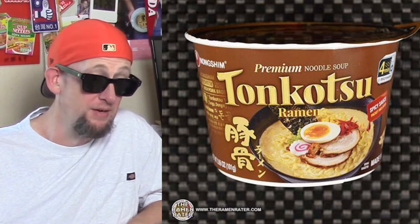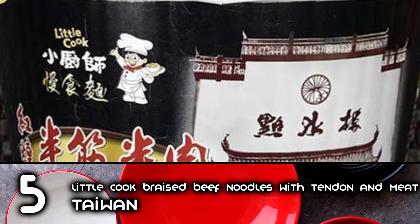In at number 5, we've got Little Cook Braised Beef Noodle with Tendon and Meat. And this comes from Taiwan.